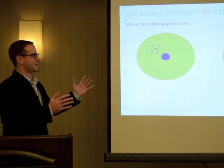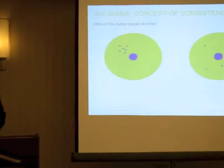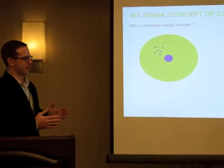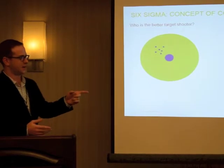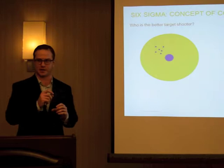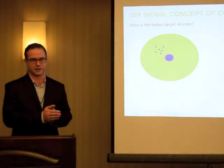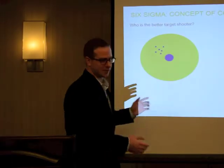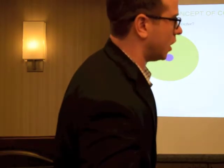So this is just a quick slide to illustrate the concept of variability, right? If you're going to think who's the better marksman, the person on the right actually hit a bullseye, but the person on the left is consistently at a nice tight grouping, so maybe you change your sights a little bit and then you're dialed in. So it just illustrates that you don't necessarily have to be looking for bullseyes. It's more about how consistent you are with your execution.